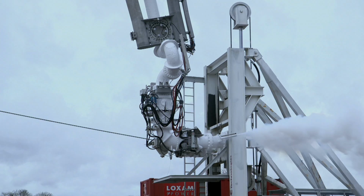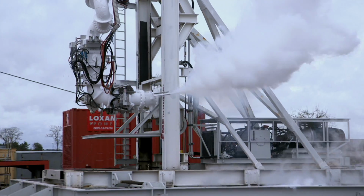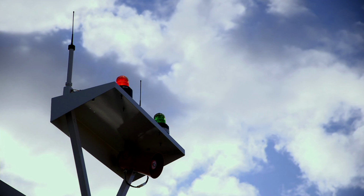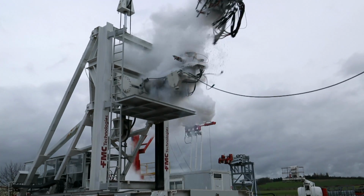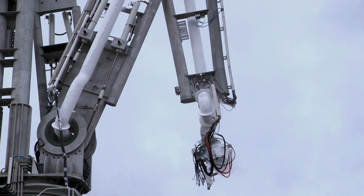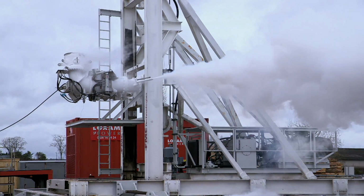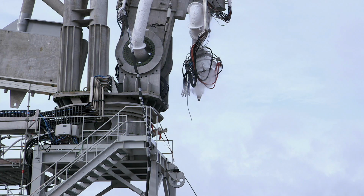If the valves didn't function, we would see continuous liquid nitrogen being spilled into the ground. So there is a very, very strong requirement here to demonstrate that we do not have that occurring. Good result. Very happy. The marine loading arm has functioned perfectly.